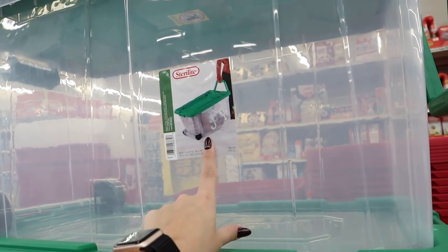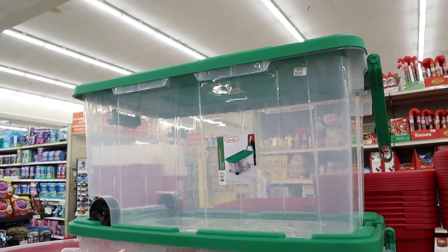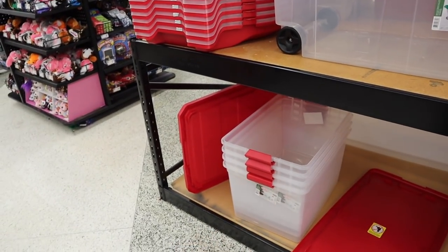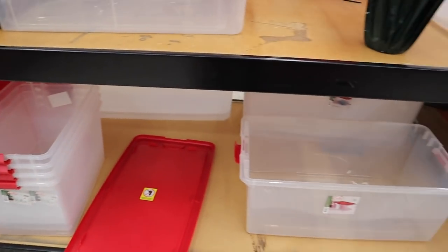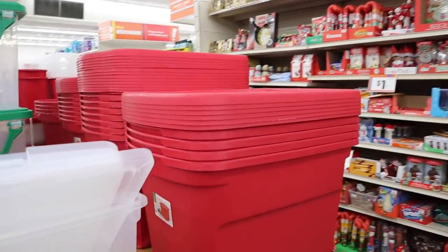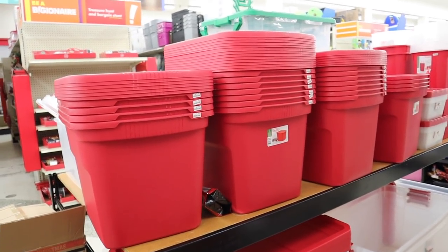This one's cool because it's actually on wheels and this is a big storage container. Also looks mouse resistant, so something to keep in mind. These huge ones are $32, and then they have some smaller size ones down here that are $20. So they have a lot of different sizes. They also have the colored ones, which is great to see, but I'm weird. I like to get the red totes that have the green lids, so I need to keep looking.